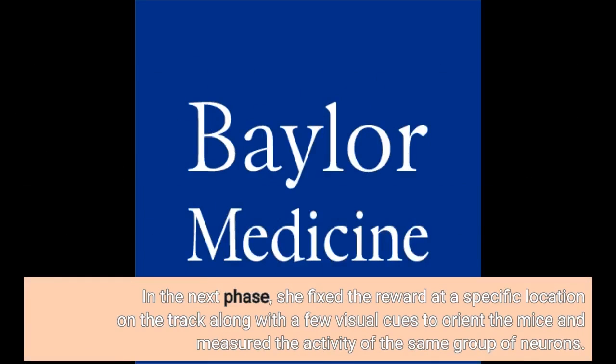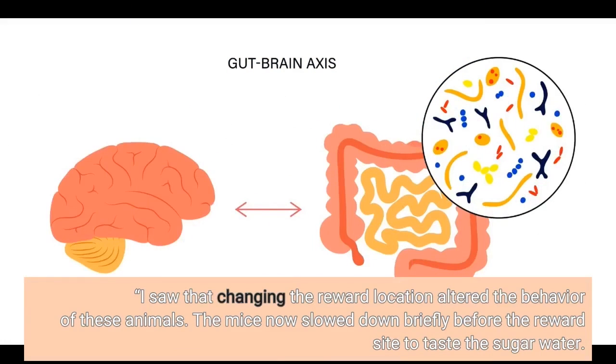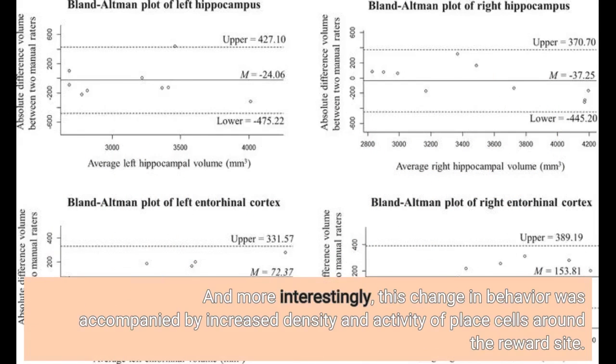In the next phase, she fixed the reward at a specific location on the track along with a few visual cues to orient the mice and measured the activity of the same group of neurons. I saw that changing the reward location altered the behavior of these animals. The mice now slowed down briefly before the reward site to taste the sugar water. And more interestingly, this change in behavior was accompanied by increased density and activity of place cells around the reward site.